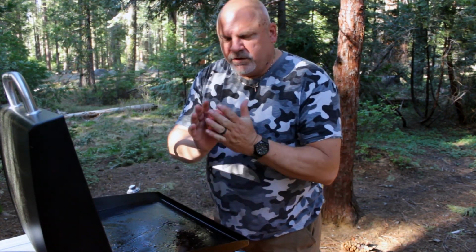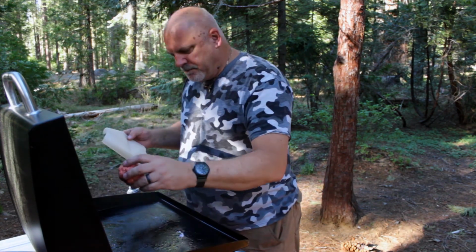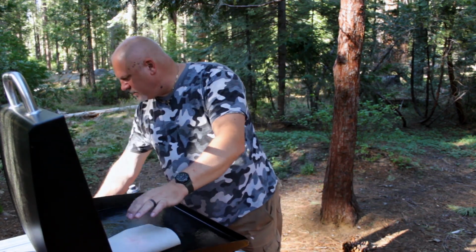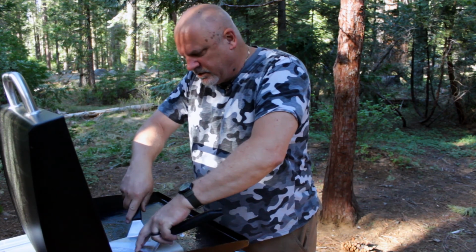We had rolled these burgers up. Now you want them kind of loosely balled. Got our spices and everything on there. Throw that sucker down. Put some parchment paper over it, and smash that sucker down.